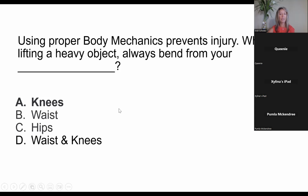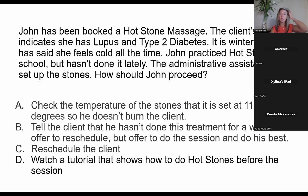Ooh, we have some chat. Yes. I know. That's why I said, be careful, because the waist is different. I know a couple of people said, oh, you almost got me at the waist and the knees. Yes. So hips. Now, if this had said hips and knees, that would have been the best answer. So that's why I want to explain the difference. All right.